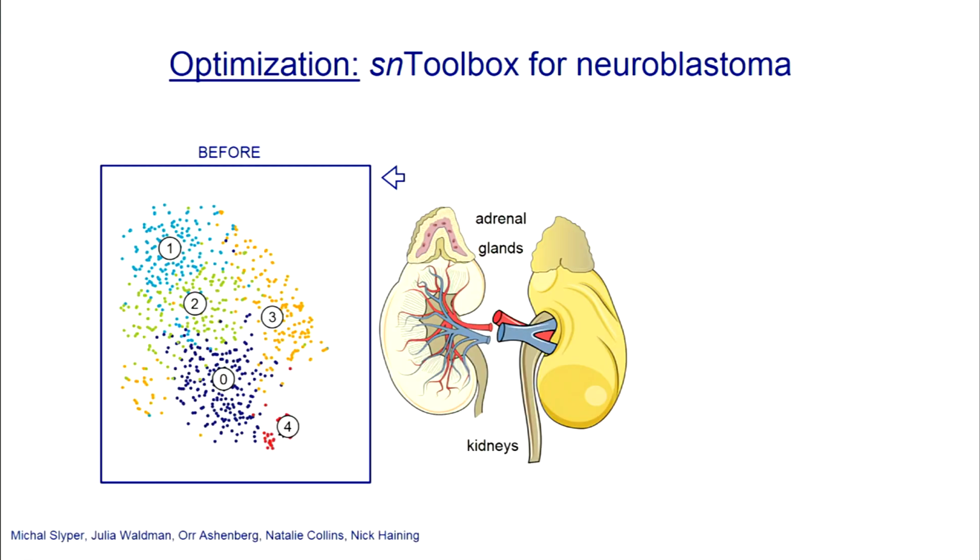So this was all great, and Naomi first worked on the brain. A lot of methods people work well on the brain. Brain cells have a lot of RNA, so sometimes it's easy. So we used this method on tumors, and one of the first tumors that we actually tested was neuroblastoma. And as you can see, we weren't very successful at all using this method on these tumor types.